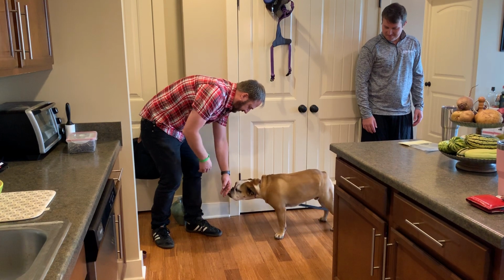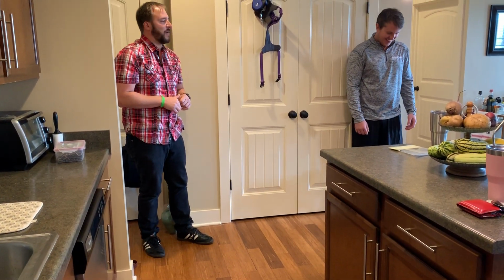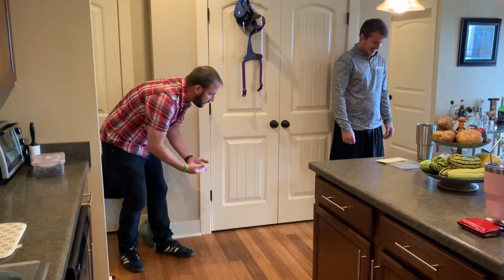Whoa, you got a magnificent underbite. I don't think I've ever seen one that pronounced. You're like a bionic underbite dog. Gumbo.